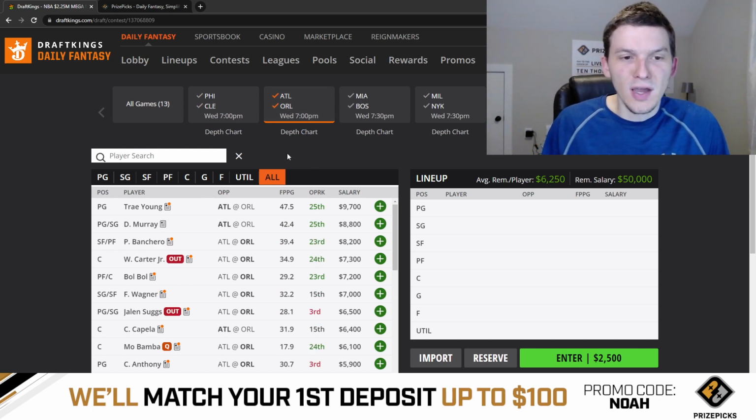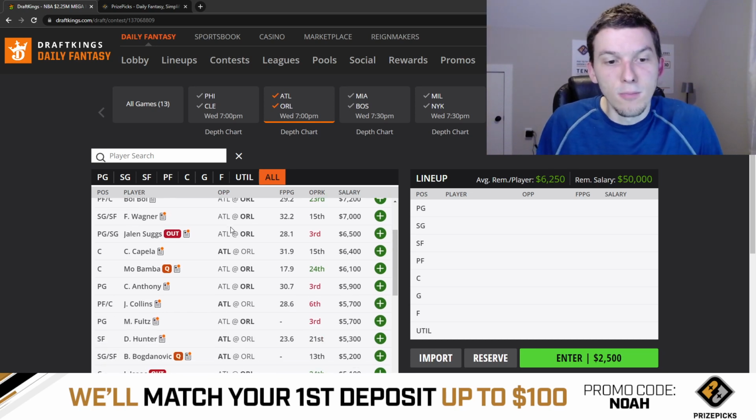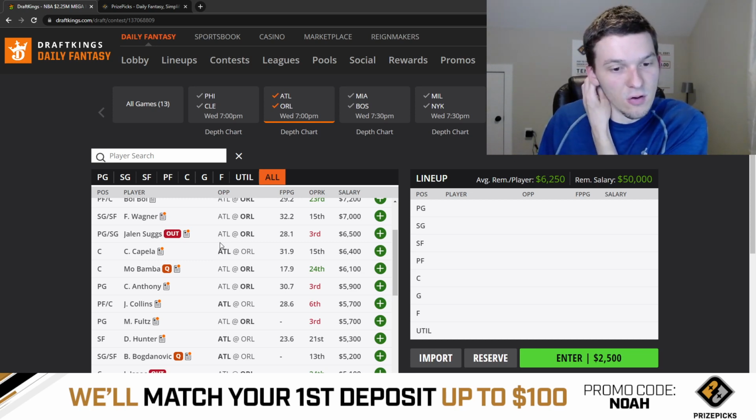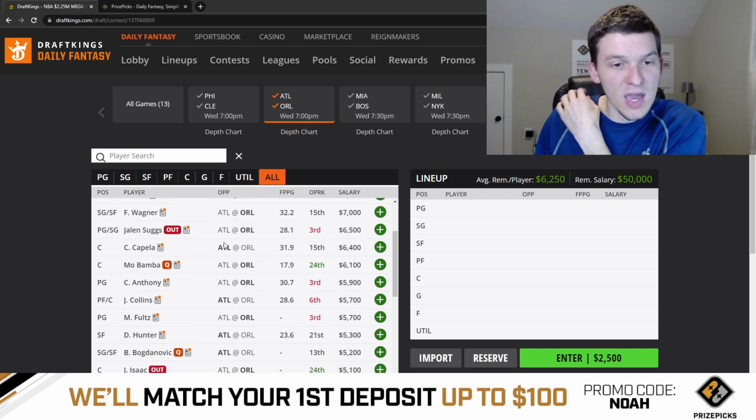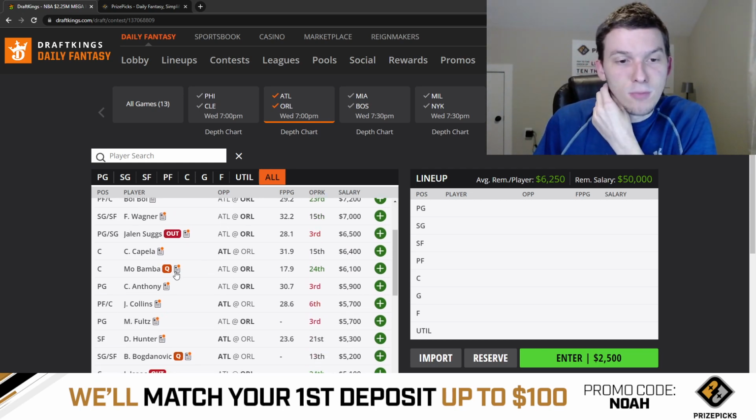So, looking at Orlando, they're going to be kind of shorthanded here. No Wendell Carter Jr., no Jalen Suggs, and Mo Bamba is questionable. Now, they are getting some guys back. Cole Anthony is back, and Markelle Fultz is expected to make his season debut. So, they're not going to be super shorthanded, but definitely with the bigs they could be, because obviously Wendell Carter Jr. is out and Mo Bamba is questionable.